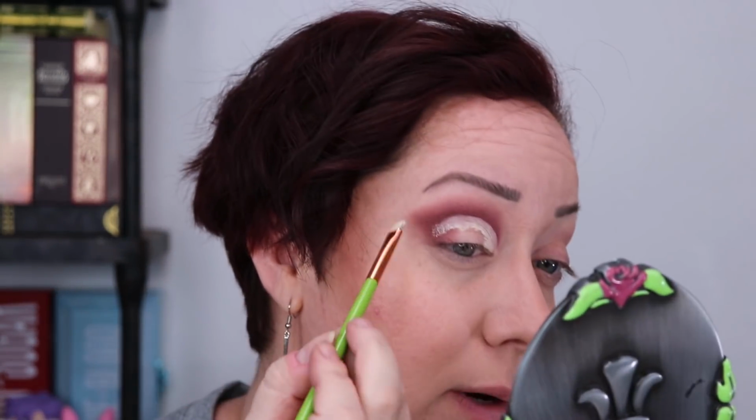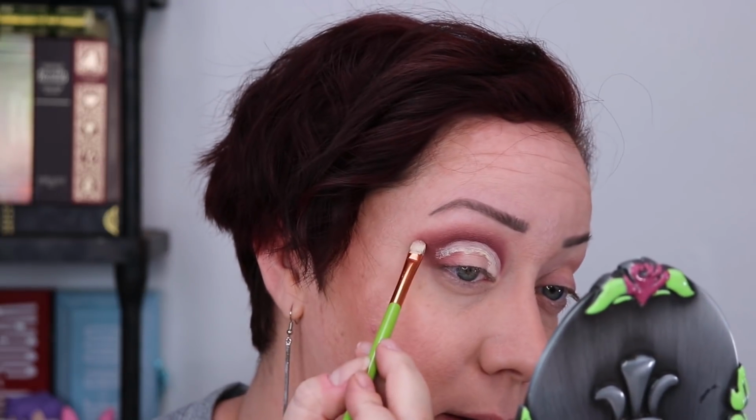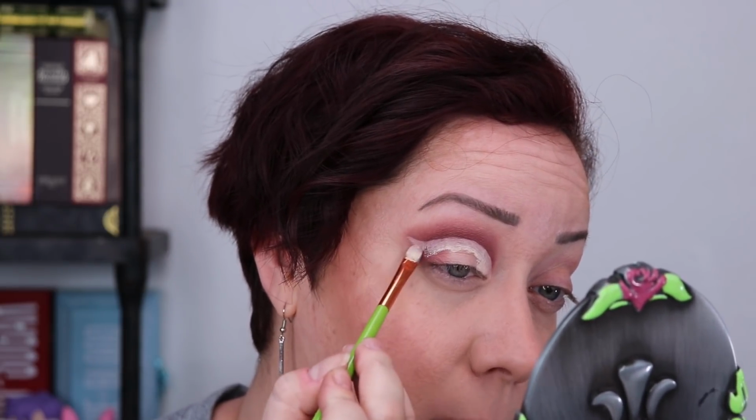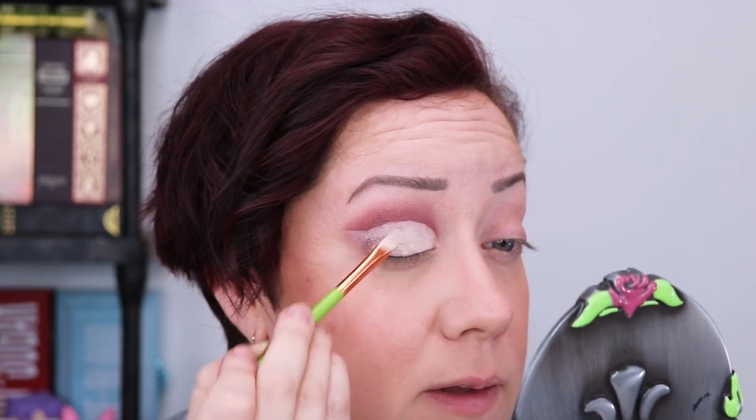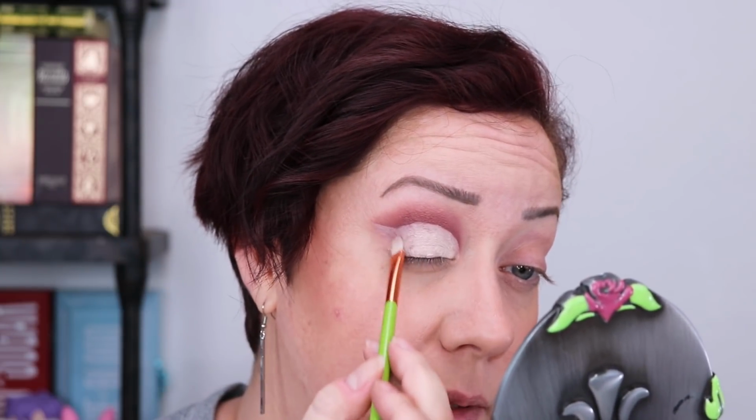I wonder, do I want to tail it out a little? Yeah. Go ahead and spread that concealer out so that I have an extra tacky base for the green shade I'm about to lay down.